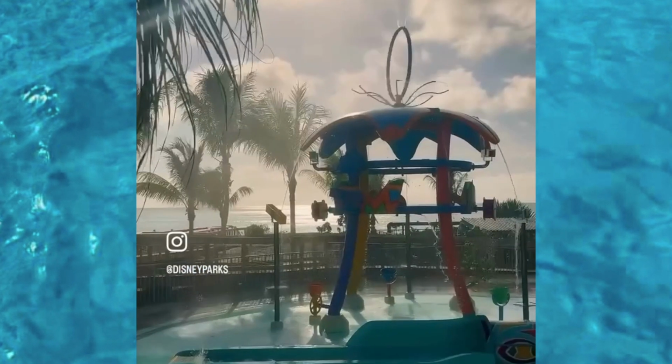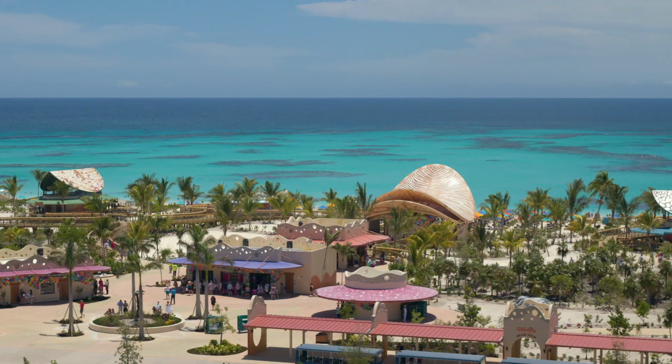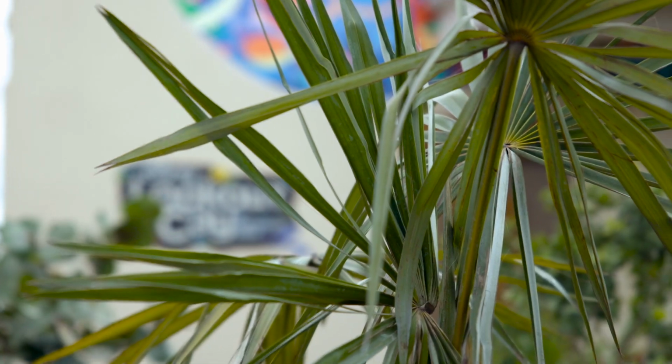They also have a team of Bahamian on-site conservation experts. They have a variety of ongoing conservation initiatives like the coral restoration projects, bird tagging programs, native plant preservation, and more. It really is, again, about the natural beauty.